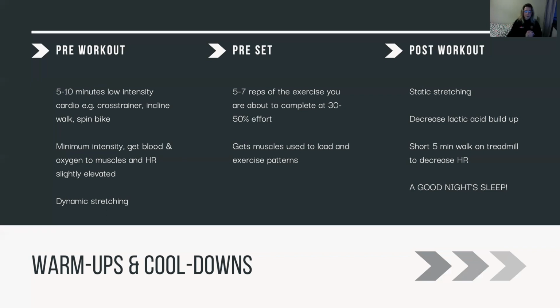Then presets, depending on how heavy you're lifting. Let's take a deadlift as an example, say you are doing a 100 kilo deadlift, you would work up to that. You wouldn't just go straight in at 100 kilos. You would probably start with 40 kilos, do 3 or 4 reps, or 5 to 7 reps, then increase to 60 kilos, maybe do 3 reps, 80 kilos, do 2 reps, then 100 kilos, you go straight in, but make sure you're having sufficient rest. It sounds a little bit long, but it will really help get your muscles used to the load, get used to the exercise patterns, and properly prepare you to do that.